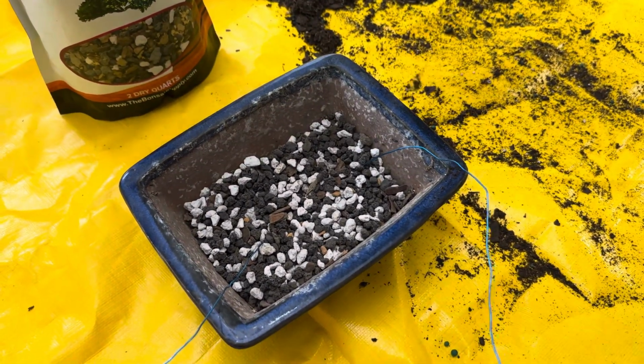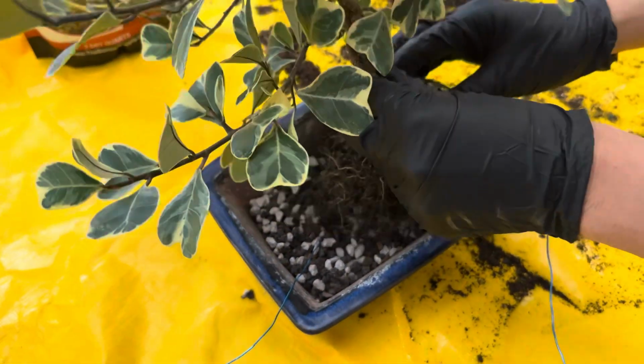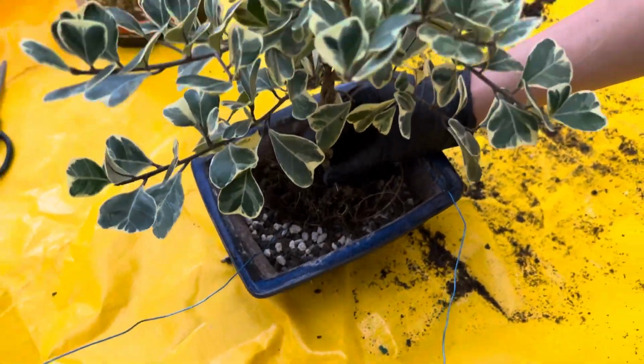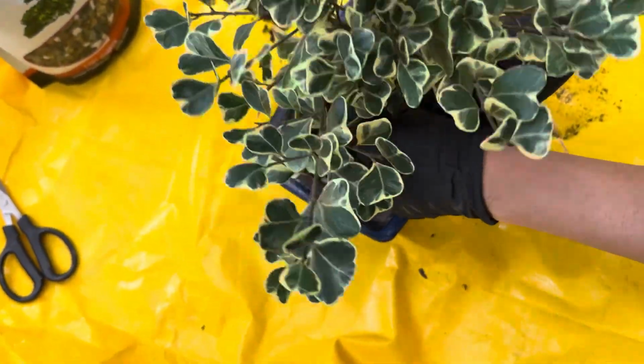And now that I've gotten a lot of the soil and the roots trimmed down, I'm going to find the front of the tree. And once I find the front of the tree, I'm going to go set the tree down, or the plant down, into the pot. You can see right over here, and I have the wiring, so I'm going to wire it down to where it could actually sit.